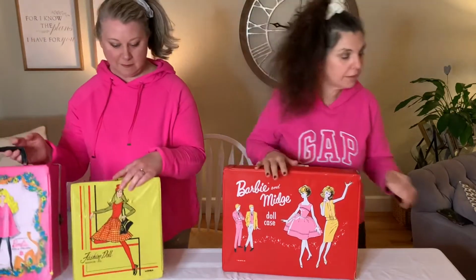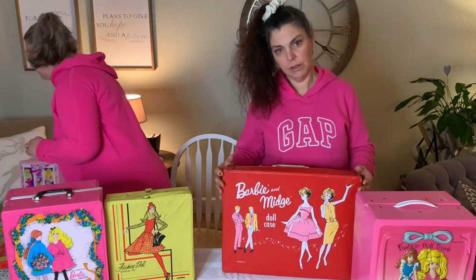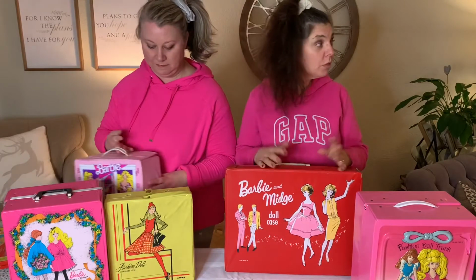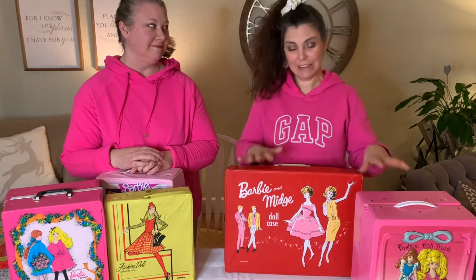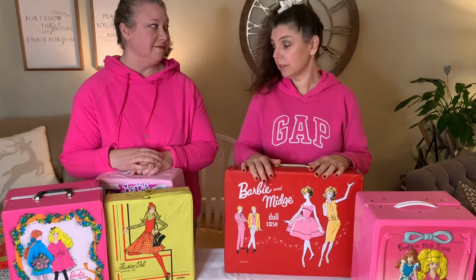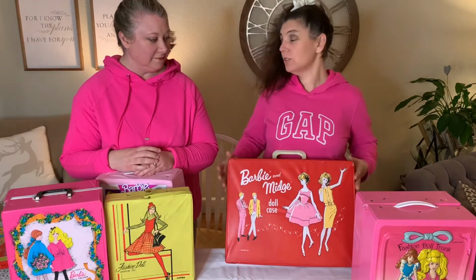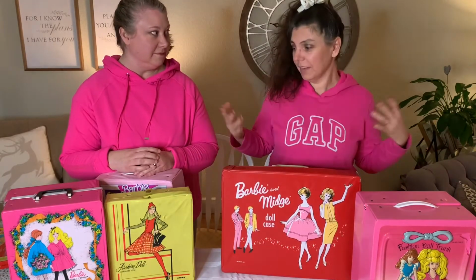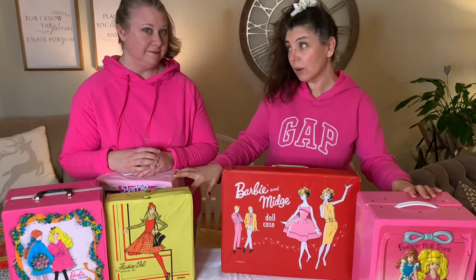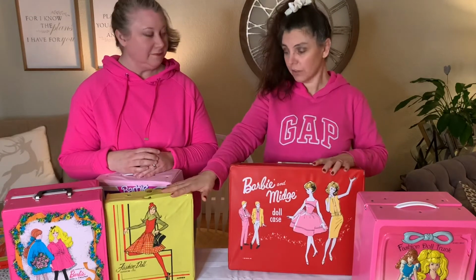I have a few more, probably somewhere in my no and yes. You went through all your Barbie bins. Well, Barbie bins, but I think I do have one other case. I couldn't find it, so someday it'll show up. But we look for cases too when we're out, because there are so many. They're endless, and they're usually always pink or white. This one's red. This one is yellow, but she'll tell you a little bit about that one.